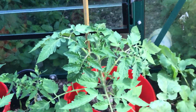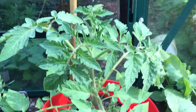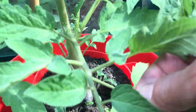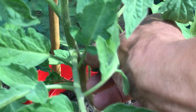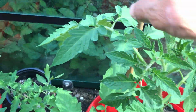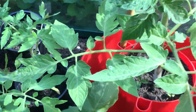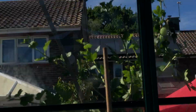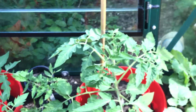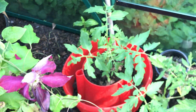And as you can see, this tomato plant here is coming on really nicely, but it's one of those vine tomatoes, so you have to pick out the side shoots so that it just grows one vine straight up. And so that needs tying into that cane that's next to it, so it'll grow up to the height of the greenhouse and hopefully produce. That's a crimson blush. There's a ruby one next to it, a little bit behind, but doing pretty well.